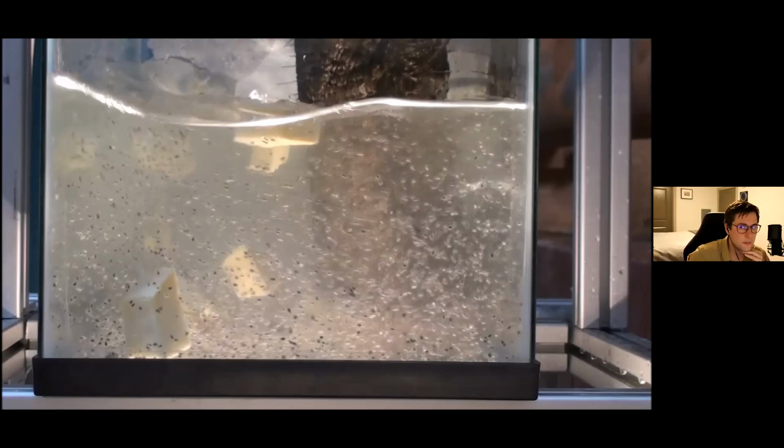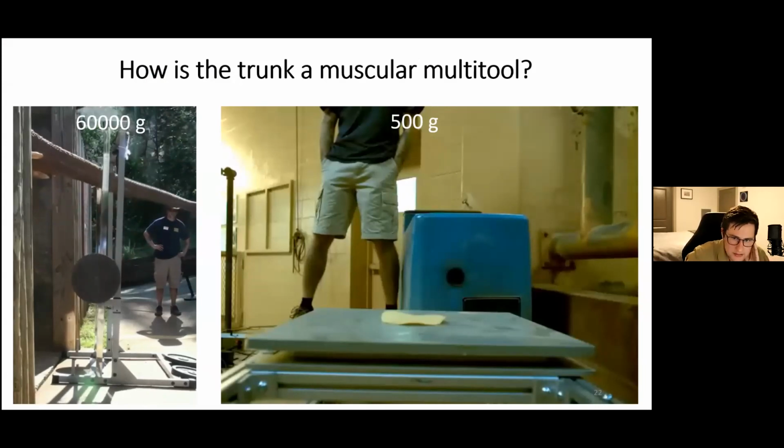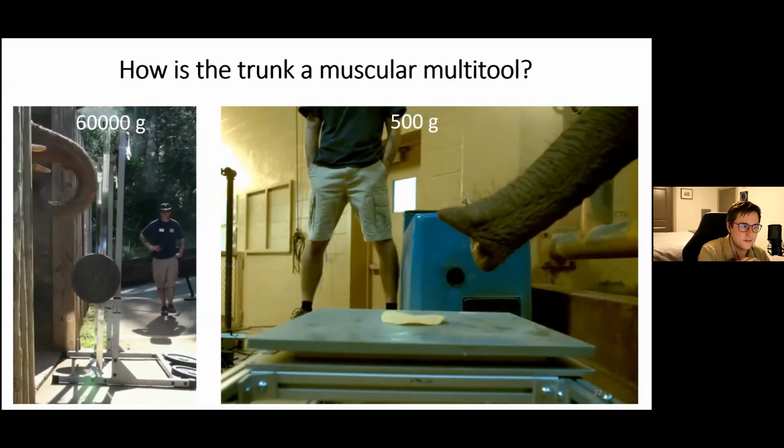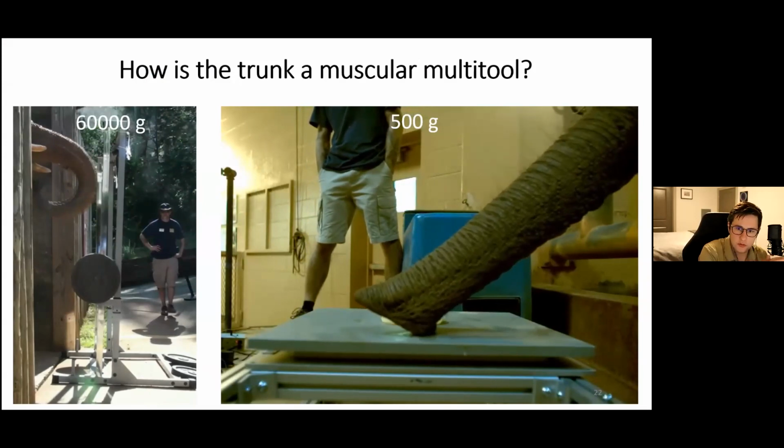So all this to say, how is the trunk a muscular multi-tool? Well, I showed two videos here, right? One on the left is an elephant picking up a barbell that is 60,000 grams or 60 kilos. And on the right is an elephant picking up a tortilla chip that is 500 grams. And it does both with ease.